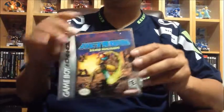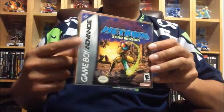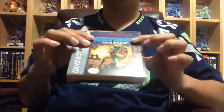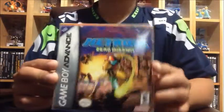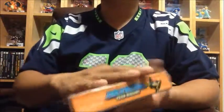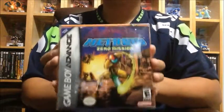So there you go. And keep in mind, all these games complete in box, I always put in one of these plastic protective cases. The store doesn't have this. This is something that I bought online, and whenever I get a complete in box, I make sure to put it in right away to protect it from smashing or storing it dirty, whatever it is. So that's why, as you can see, all of my complete in box games have the protective case.